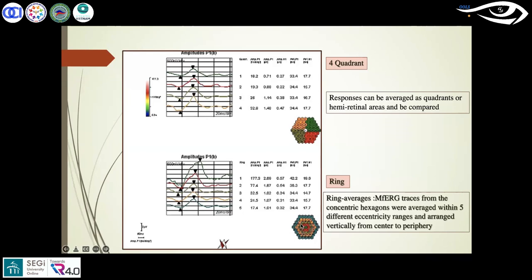Mostly for hydroxychloroquine toxicity, we check these ring ratios, because this medication affects the retina between 5 degrees and 15 degrees from the fovea. So the parafovea areas need to be watched. Hence, we check ring 2 and ring 3. The values of these rings are watched when we check for hydroxychloroquine toxicity.